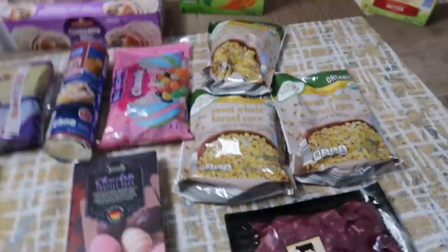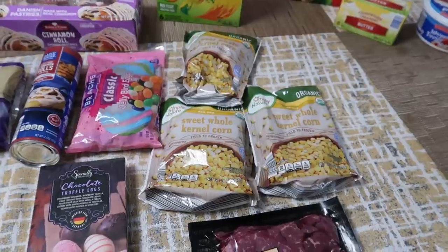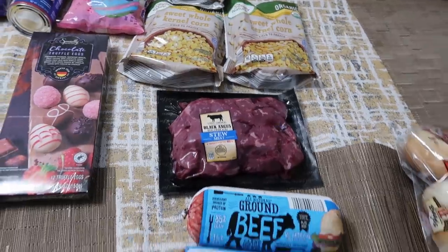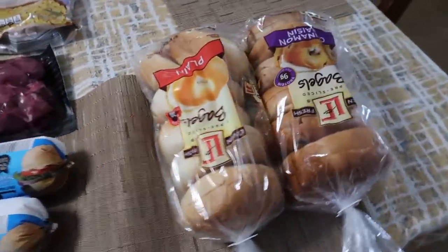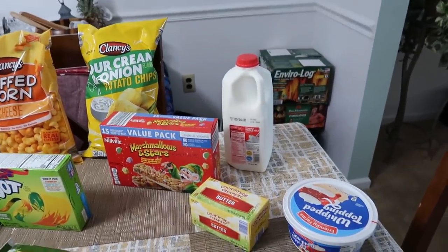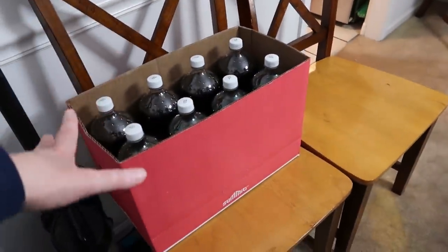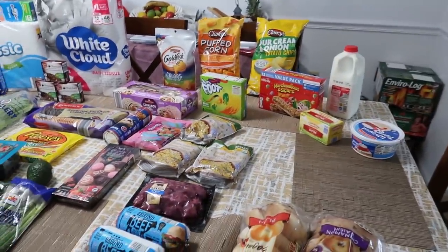Those just looked good. And then I got 3 bags of frozen sweet corn. Kate needed that for her corn chowder. I got some stew meat for the Japanese curry that we're gonna have tonight. 3 ground beef, that's for the dog. Then I also got some bagels and some cinnamon raisin bagels. Whipped topping, we already have 1 in the freezer, but Ash needs 2 for her chocolate lasagna. Butter and some milk. That's it. Oh, and of course their pop. That's it, that's everything. Now I'll share with you our menu.